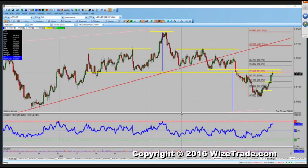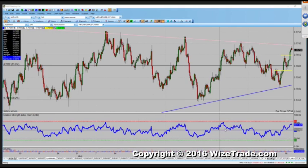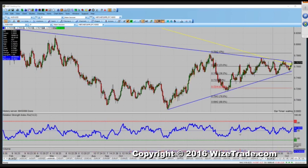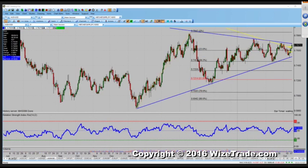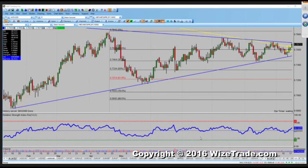I did short the Aussie this morning at 76.85. So I got a really, really good price. If you don't know why I shorted the Aussie, well, we're at triangle resistance, right? We're at the apex of the triangle. We're at the upper end of the triangle.